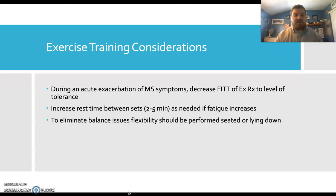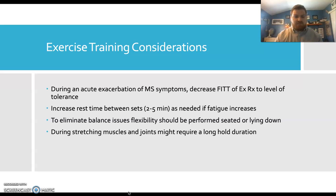To eliminate balance issues, flexibility could be performed seated or lying down. It's most common to have them seated or lying down because you don't want them to fall or risk another injury. During stretching, muscles and joints might require a longer hold duration compared to what I've written in my exercise prescription. It's just based on whatever the individual really feels needs more work.